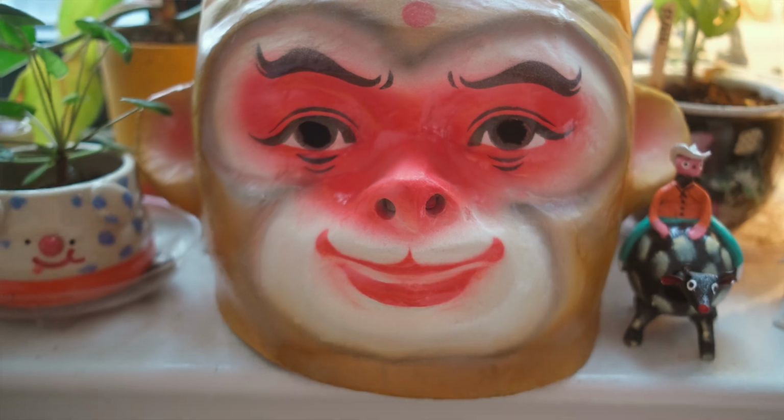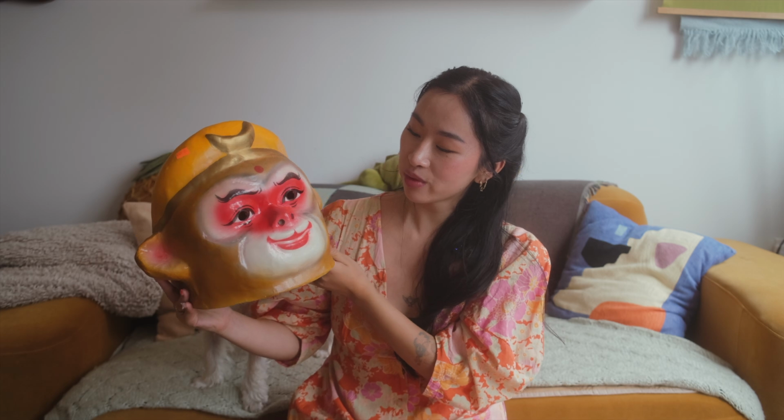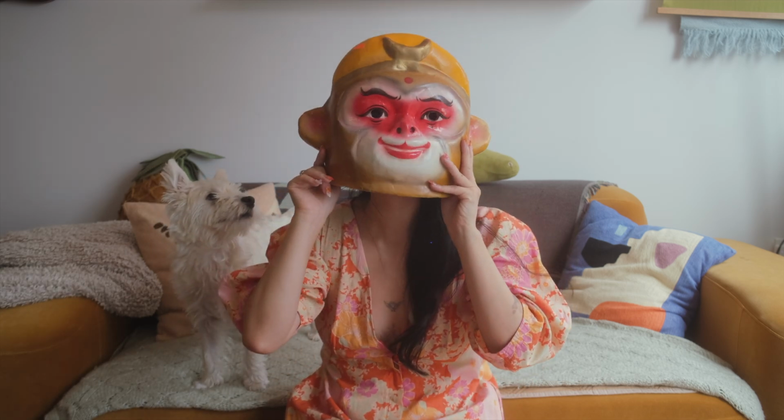Probably one of my most commented on objects from social media whenever I post about it on TikTok and YouTube is my Sun Wukong mask. I found this lovely little guy in Chinatown just walking down the street, and I saw him and he stared back at me, and I just knew that I had to have him. Let me put it on. Don't be scared, but let me put it on. And yeah, I actually think that this was supposed to be a mask for performances. I'm gonna take that off now because it probably looks really freaky.